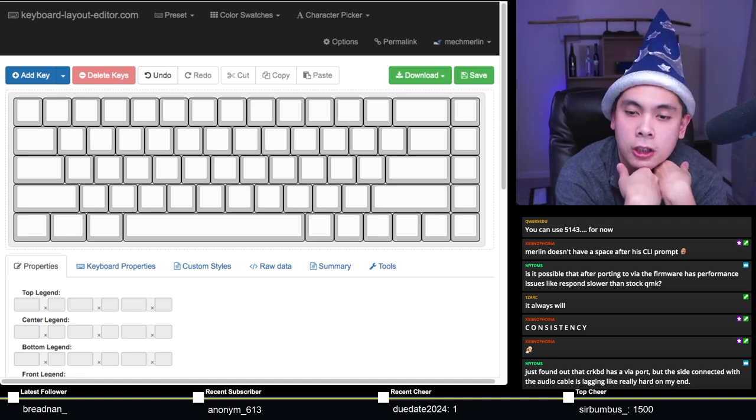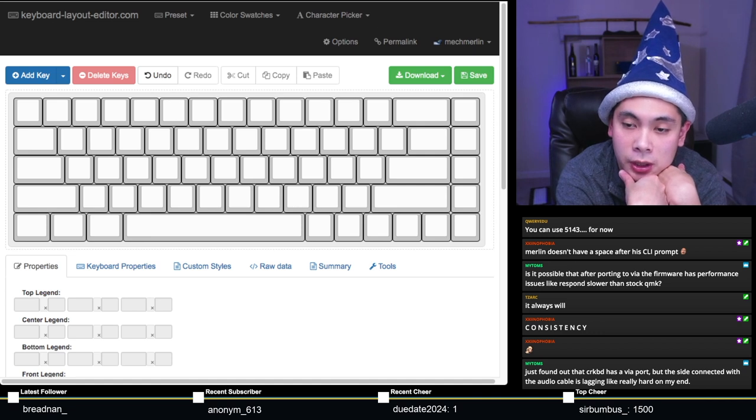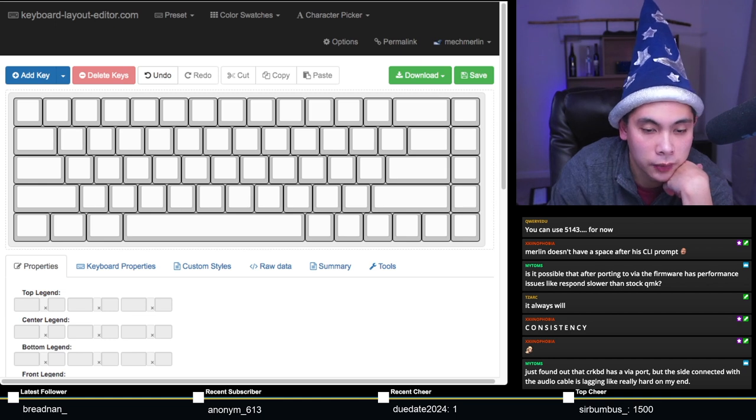My Tom says, just found out the CRKBD has a VIA port, but the side connector with the audio cable is lagging really hard on my end. Oof. That's not fun.